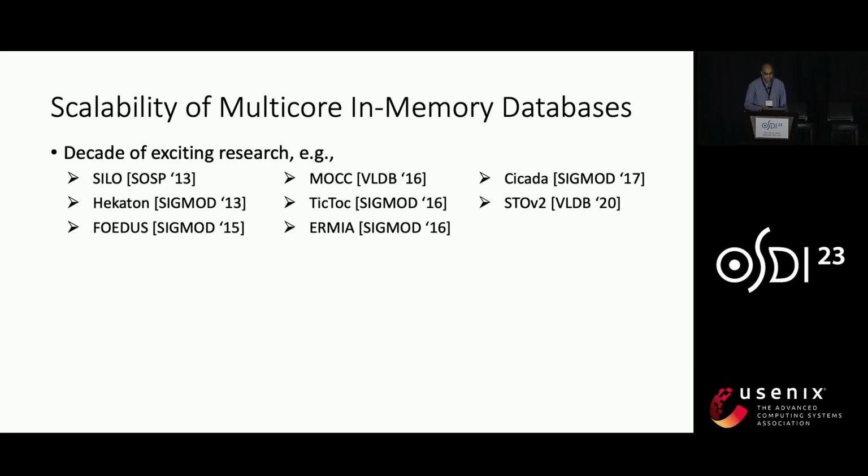Scalability of in-memory databases has been the subject of a decade of exciting research, which has been propelled by their increasing industrial adoption, as well as the shifting of the performance bottleneck of database systems from storage to multi-core CPU contention, given the low latency access to data in DRAM. However, we have not yet solved the problem because database scalability is still limited.